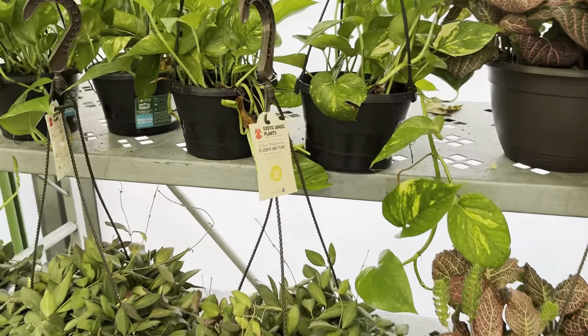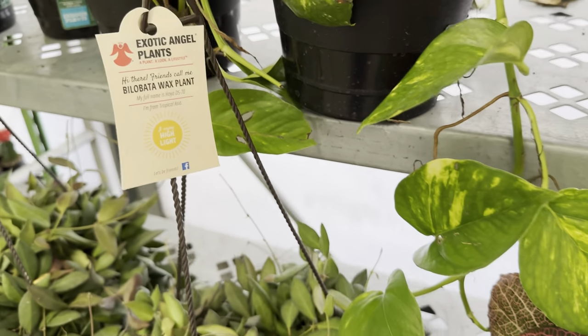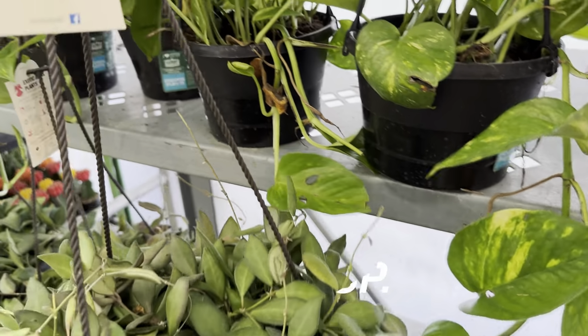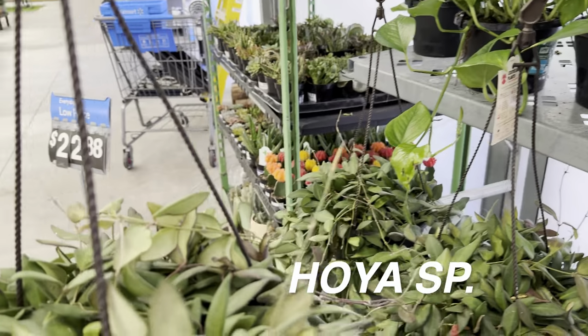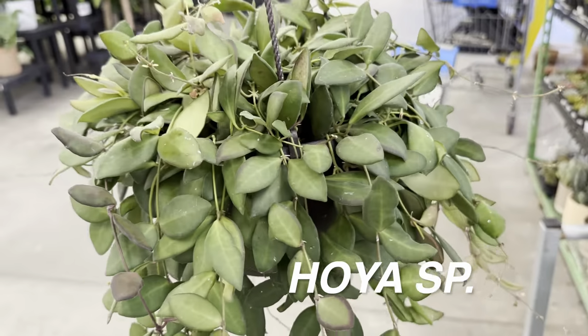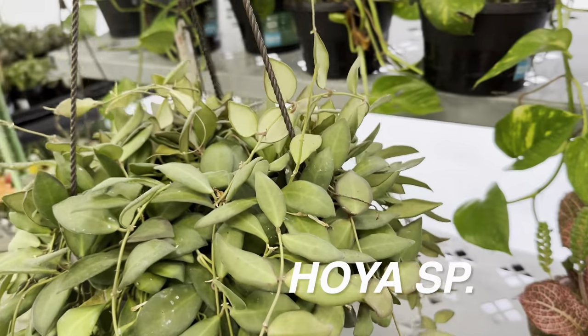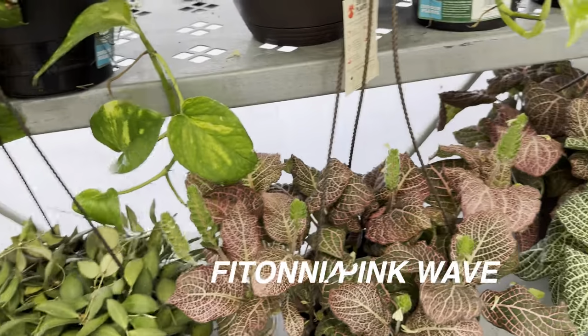And right over here, I also like seeing hanging baskets of Exotic Angel plants by Costa Farms. This is a Hoya right here. And these hanging baskets are all around the $19 range. Look at how beautiful this Hoya is. Nice, lush and full. So for the Hoya fans, I'm trying to get some more Hoya during my plant videos.